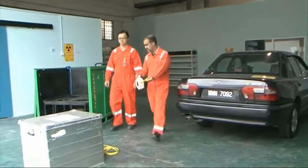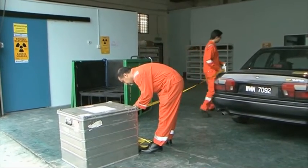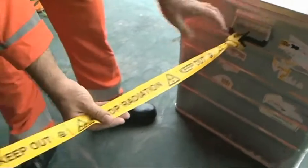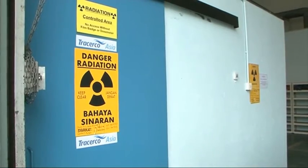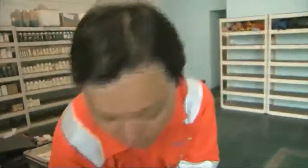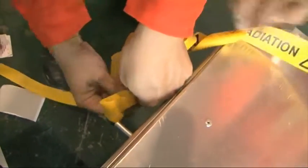On the outskirts of Malaysia's capital city, Kuala Lumpur, this facility services the company's clients throughout Malaysia, Indonesia, Thailand, Singapore, Korea, and Australia. It provides the radioactive sources used inside pipeline survey pigs to detect flaws and fractures in gas and oil pipelines. It's work which helps to maintain the security of the energy supply all over Southeast Asia.